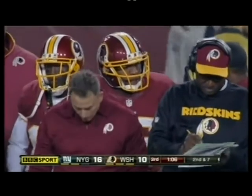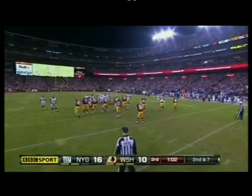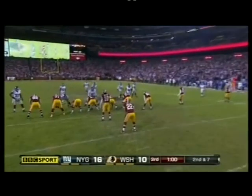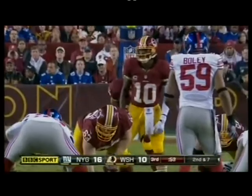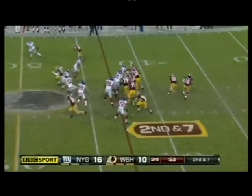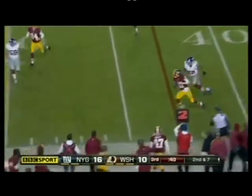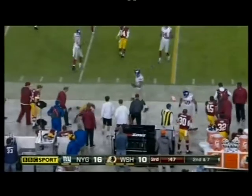The Florida Atlantic, a football program that Howard Schnellenberger, legendary coach in college, who actually was a Redskin draft pick way back when, back in his playing days. He got the program started there. And effusive praise for Morris. Griffin being chased by Umenyiora.